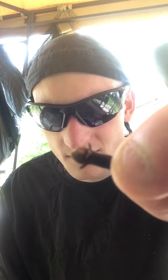What you do, add a whole clove and put it in the area where you desire to smoke. And you got yourself a clove cigar. Very simple to do and quite a pleasurable and tasty experience in my book. Let's light this guy up.